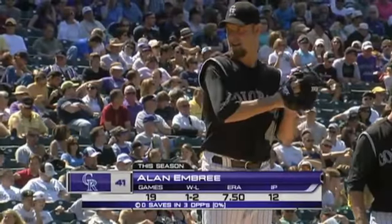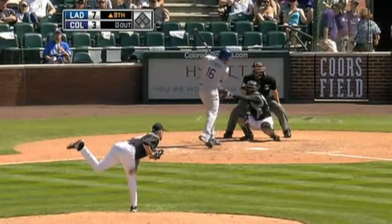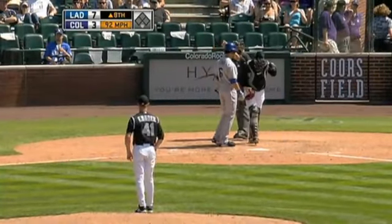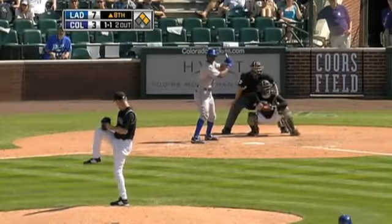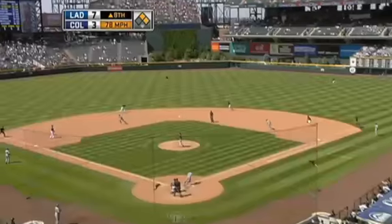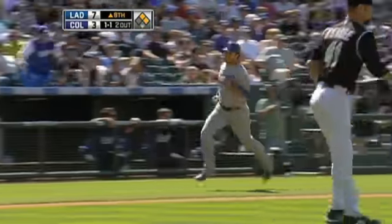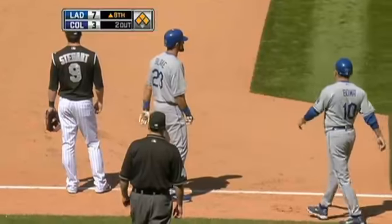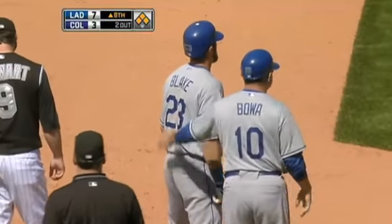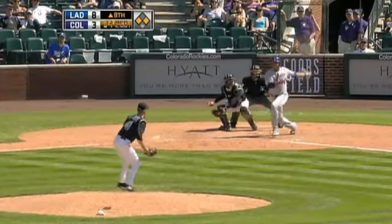And now Alan Embree will take his turn here in the 8th for the comebacker. Harmless start to that 7th inning, and now he gets hit by a pitch. And Ethier takes off, and he's going to steal this base standing up. Recipe for a lot of wins. And this is blooped to short center field. It's a base hit. 1 run is scored. Going first to third is Casey Blake. And it is 8-3.